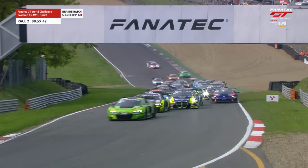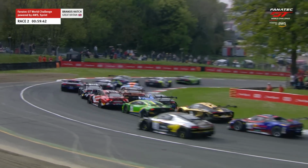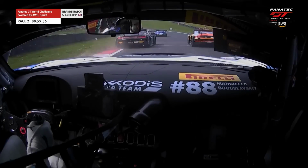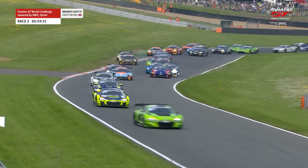Now the climb up towards Druid's first gear hairpin. Martin to the outside of Haase, desperately trying to find a gap, looking for track position on the inside downhill to Graham Hill Bend. This is Boguslawski's view. Cars all around him, but off the road, there goes Marin Angeli. That was the silver pole winner being forced out wide, but it's Mies in the lead.